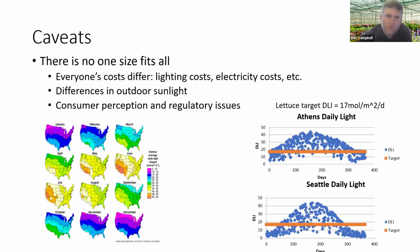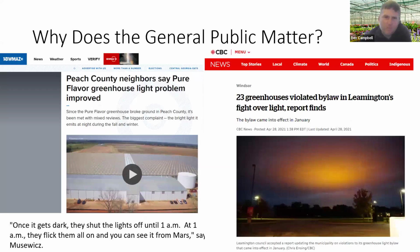So, one more thing here: consumer perception and regulatory issues. This is something we often don't think about when thinking about lighting or doing things in ag production. But putting in lights does raise an issue, and that is light pollution. There are a number of places having problems with this. This is a greenhouse facility in Georgia, Pure Flavor. Peach County neighbors say the Pure Flavor greenhouse light problem is improved, but it's still a problem. I like this quote from one person: once it gets dark, they shut the lights off until 1 a.m. At 1 a.m., they flick them all on, and you can see it from Mars.